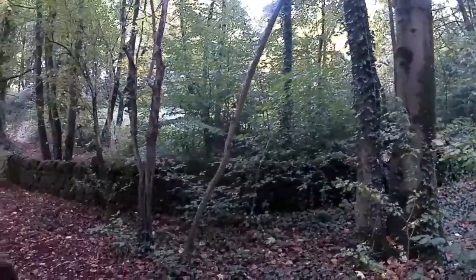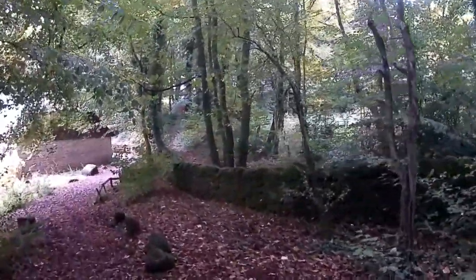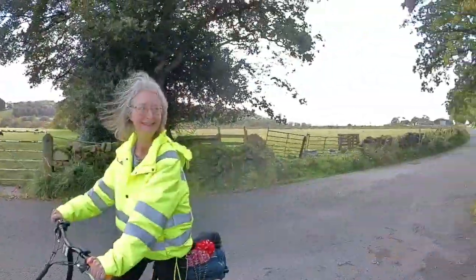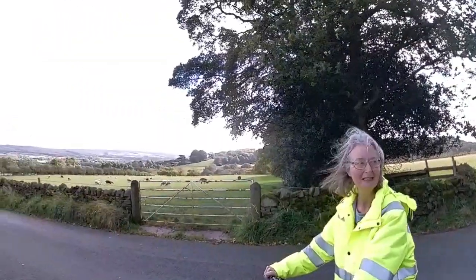And that side of the wall, there's a path. Well, we've got a nice spot here. It's very windy. I'm high up again.